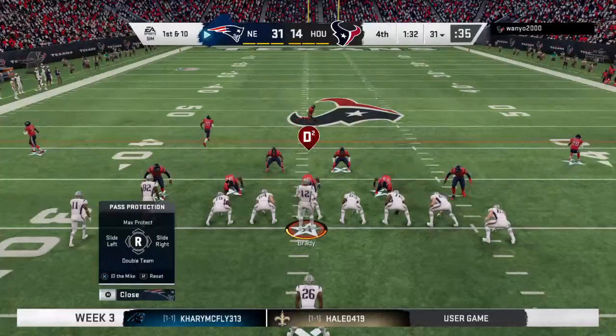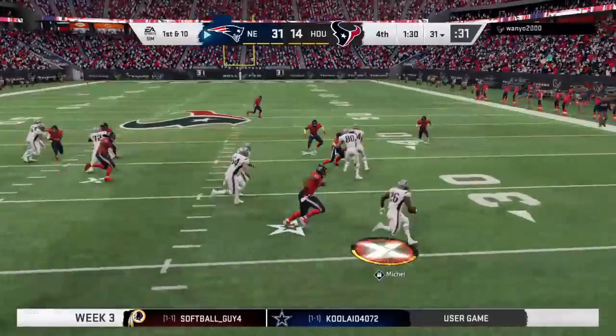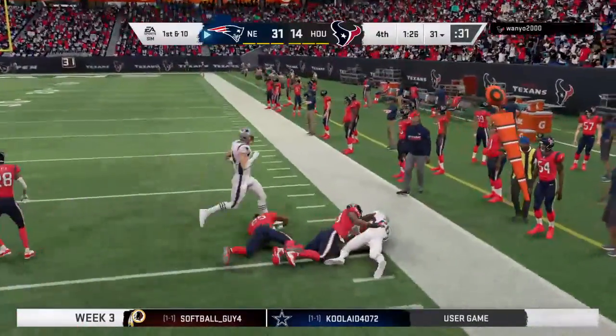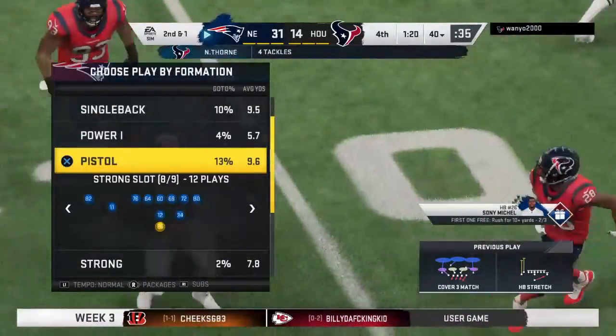The Pats at the line, ready to go. And a few kneel downs should just about do it. Now, defensively, they do have all 3 timeouts, but very little reason to use them at this point. And he'll get this up to about the 40. A nice run there, 9 yards, and it'll be 2nd down.